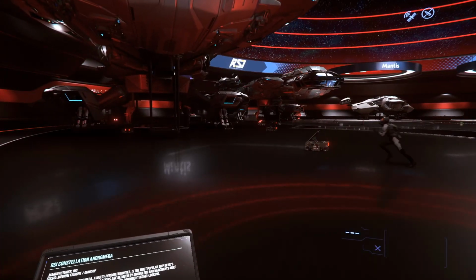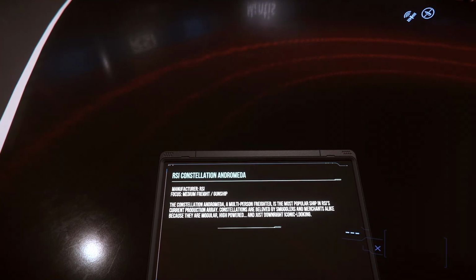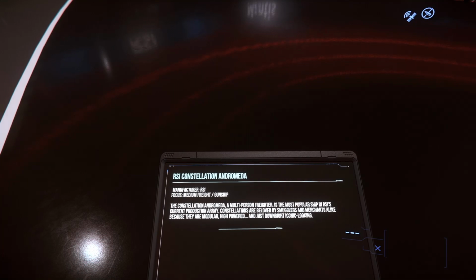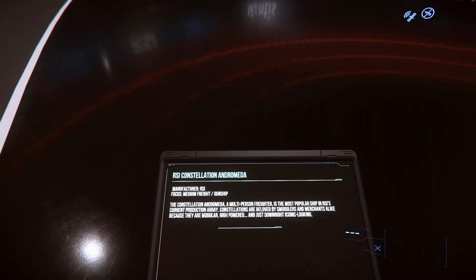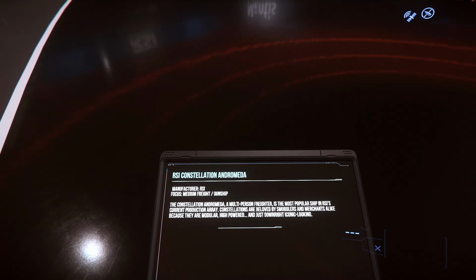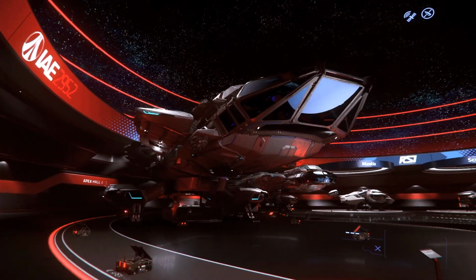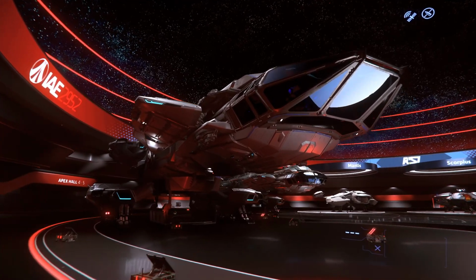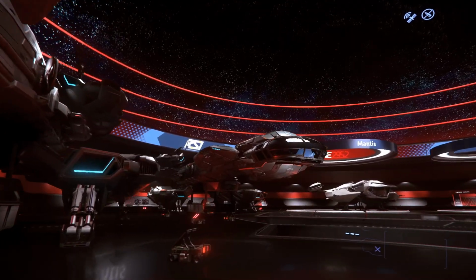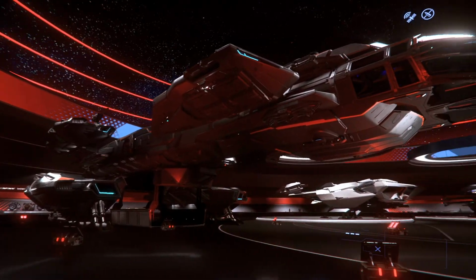All right, so this is the Constellation Andromeda. The Constellation Andromeda, a multi-person freighter, is the most popular ship in RSI's current production array. The Constellations are beloved by smugglers and merchants alike because they are modular, high-powered, and downright iconic looking. Yeah, there it is. Yeah, they are iconic looking. Those are pretty cool ships. I don't have one of those in my fleet because I end up going with different manufacturers. But yeah, these are good ships.